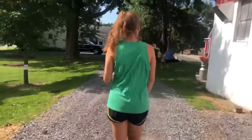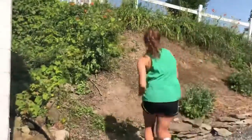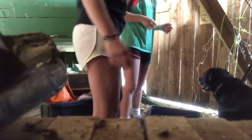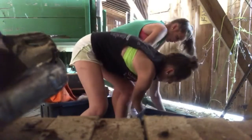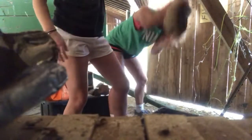Food. We're getting snacks. Okay, we're back. To work. Okay. Got a few weird angles. And pretty much I just wanted to make a comparison.